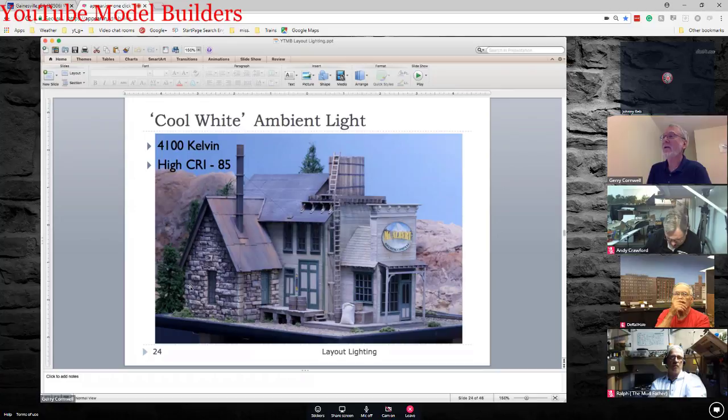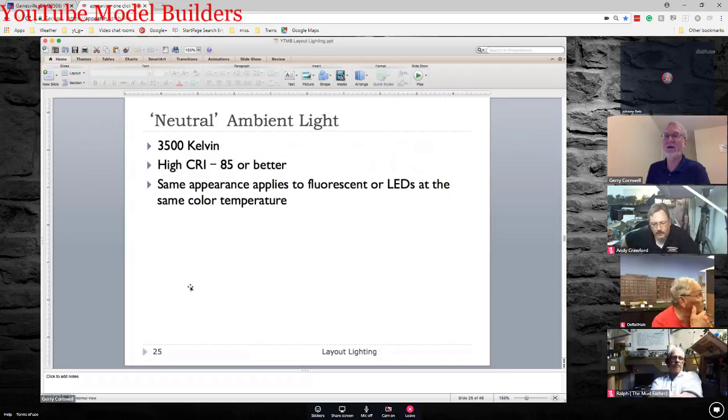Now we're going to go for a medium or neutral ambient light. This is 3500 Kelvin, so this is sort of the in-between spot. 3000 is warm, 4000 is cool, 3500 is fairly neutral. Same information applies. So high CRI, 85 or better, and the same appearance applies to fluorescent or LEDs at the same color temperature.